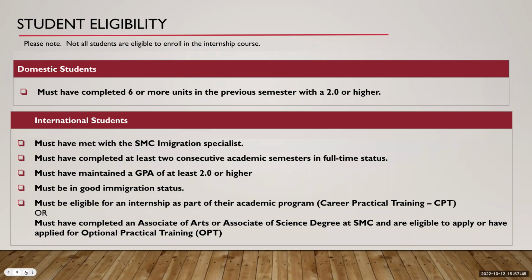International students must have met with the SMC immigration specialist, must have completed at least 2 consecutive academic semesters in full-time status, must have maintained a GPA of at least 2.0 or higher, must be in good immigration status, must be eligible for an internship as part of their academic program, CPT, or must have completed an Associate of Arts or Associate of Science degree at SMC and are eligible to apply or have applied for optional practical training, or OPT.